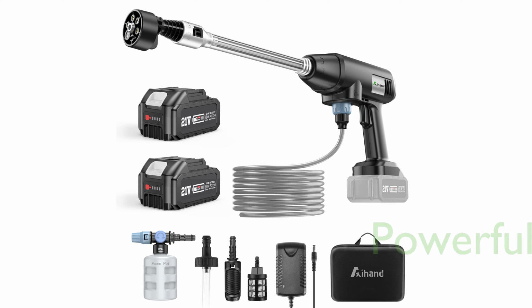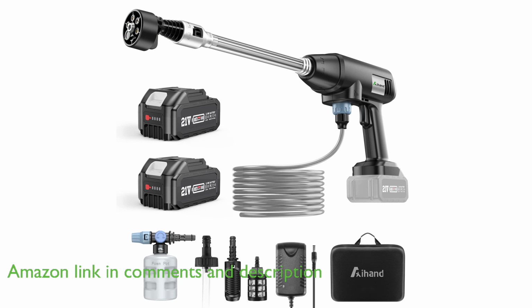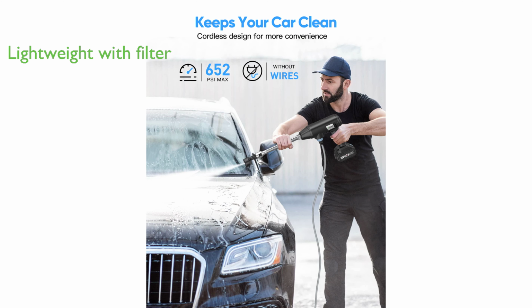The Aihand 652PSI Cordless Pressure Washer is a powerful and portable cleaning tool, boasting a robust 652 psi motor that can spray up to 215 liters per hour. Despite its power, it is lightweight at just 2.5 pounds and features a 16.5-foot hose with a filter basket to effectively remove impurities and protect the device.